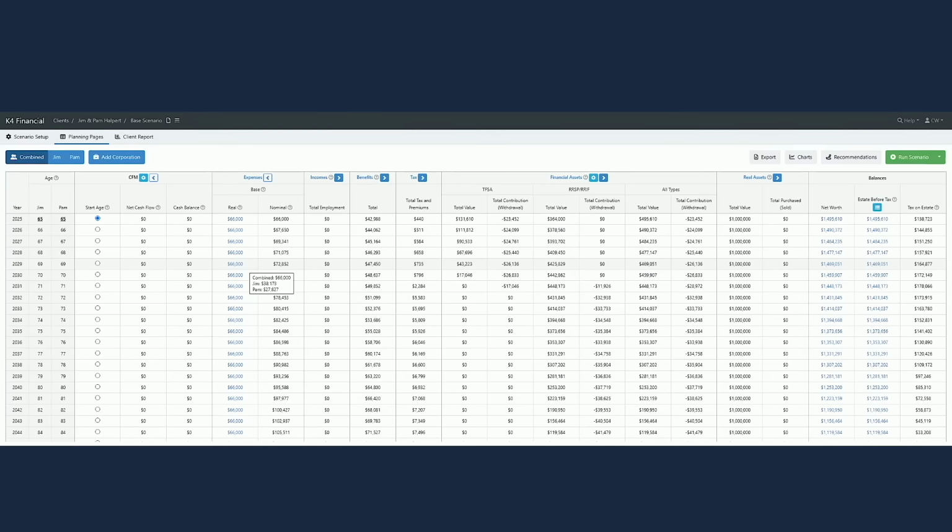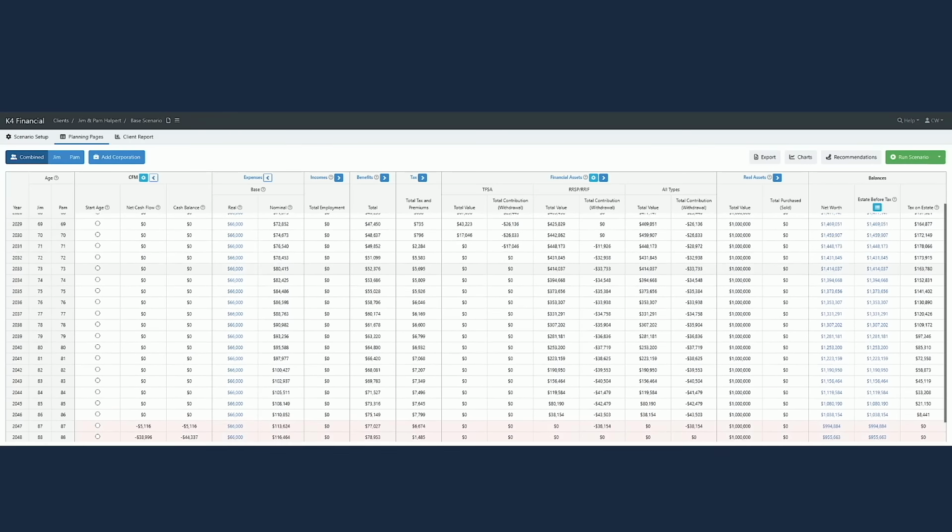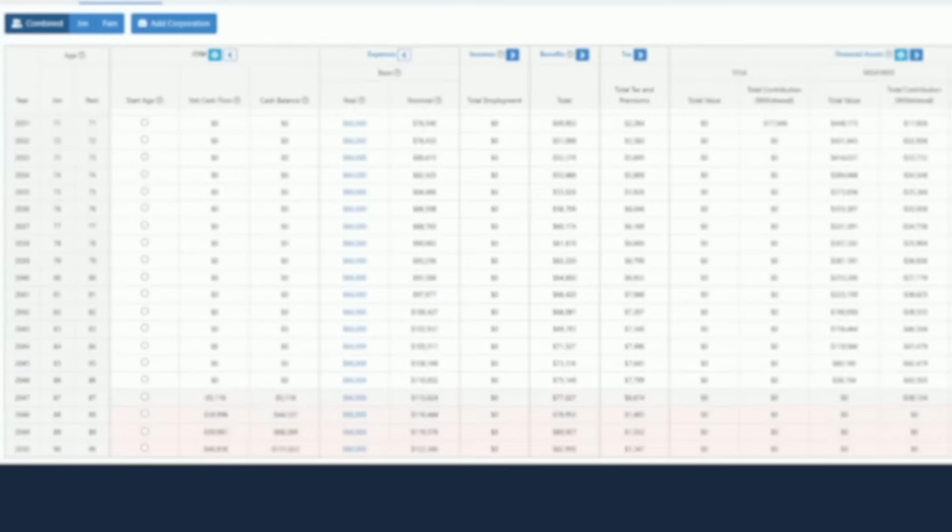Now, at $66,000, that's in today's dollars. And because we have to factor inflation into that, we do. So that's increasing along the way. There's the real column, today's dollars, and the nominal column, tomorrow's dollars, in here. And the first thing that I'm looking for Jim and Pam here is years highlighted in red.